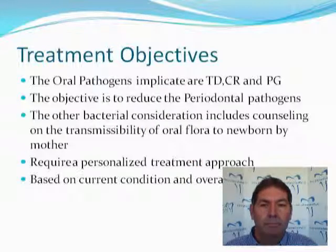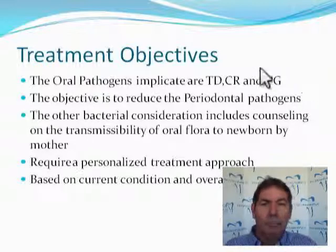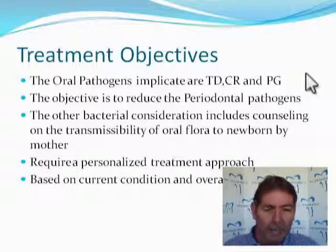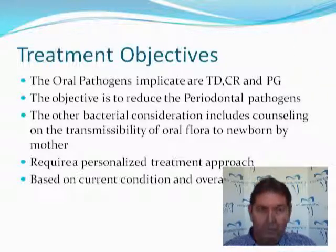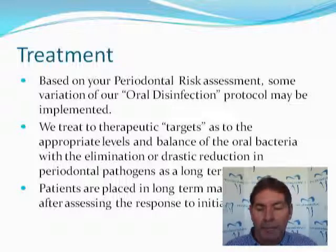So these are some of the oral pathogens that are implicated in preeclampsia. The objective is to reduce the bad bacteria in your mouth, whether it's the decay bacteria or the gum disease bacteria. But the pregnant patient is a little bit tricky because you're going to have to address both of those, okay? So once again, the oral disinfection protocol that we have developed is very similar for most patients.